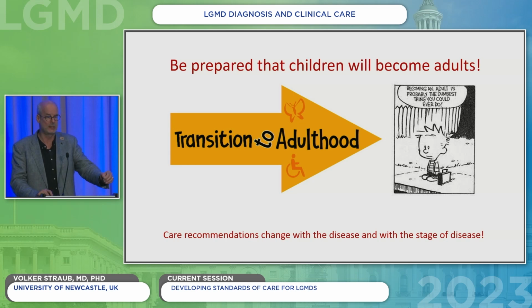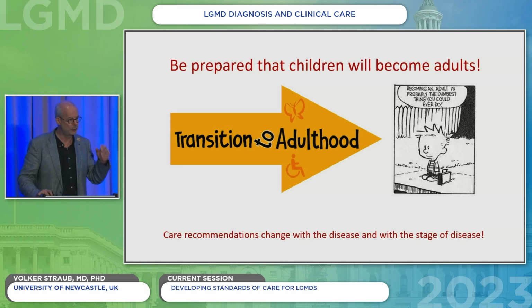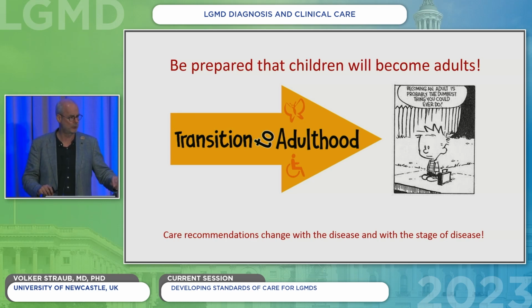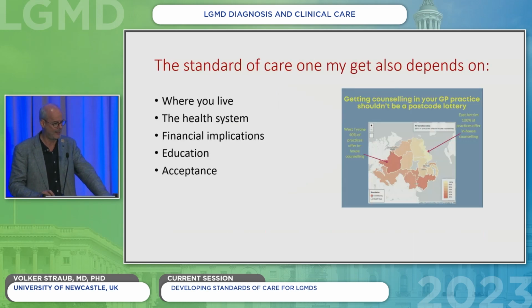And when I say with the disease, there are some limb-girdle muscular dystrophies. We haven't discussed this yet in detail, but I think there will be more talks. Care for the heart involvement is the most important. And for others, we can tell you, you don't need to have your heart checked, not for the limb-girdle muscular dystrophy at least, because there's no evidence that it will ever affect the heart.